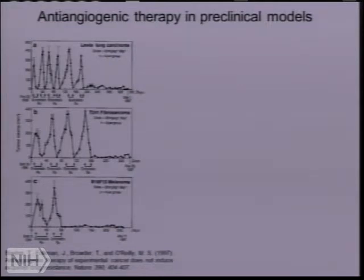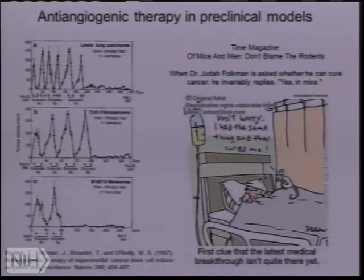Now, these are xenograft models. These are mice. When people asked Judah Folkman, can you cure cancer with anti-angiogenic therapy, he said, sure, in mice. I can cure them in mice. A completely different story is what happens in humans, right? When we try to translate all this into the clinic. This is one of the things that I want to talk about, and I have a number of slides that will illustrate the problems. The challenge is translating these anti-angiogenic therapeutics into the clinic. As a matter of fact, this one, endostatin, is one of the therapeutics that failed in the clinic, even though results in preclinical models were so striking.